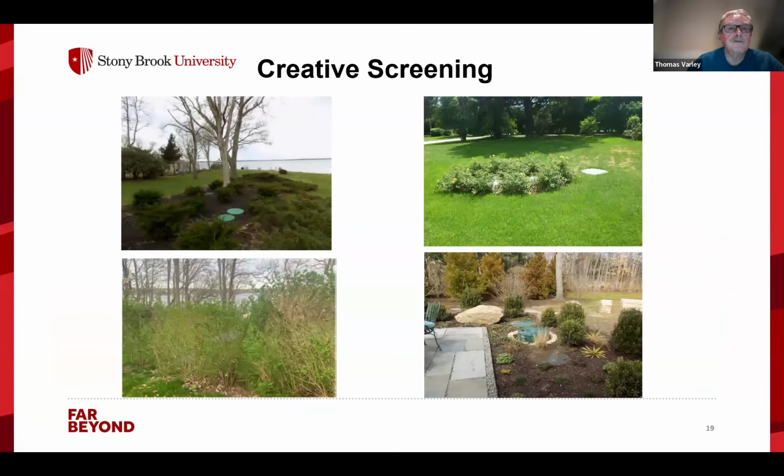And you can also do some screening of your systems. So here, the covers were included in a planting bed. And here's some shrubs that are growing around it. This one is a row of hedges, and that big Arenco hatch is behind that. Here's one where they didn't put the control panel remotely, but they have it along their garden. So it depends on what your situation is and what you want.